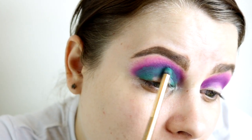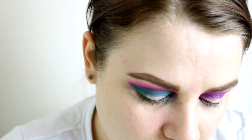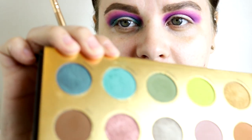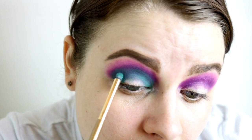Also, kind of a good thing I've noticed is there's very little of the teal, and I don't have any of the purple or any of that. There's very little fallout on my actual face. They have a little bit of kick up in the pan. I don't know if you guys can see that, but they do. Just so you guys are aware.